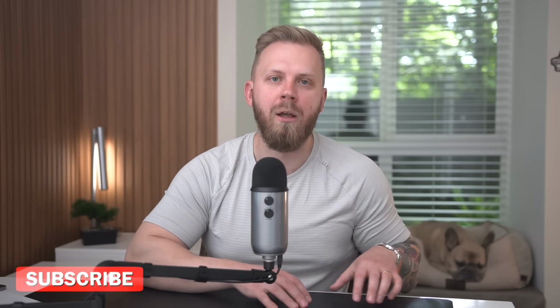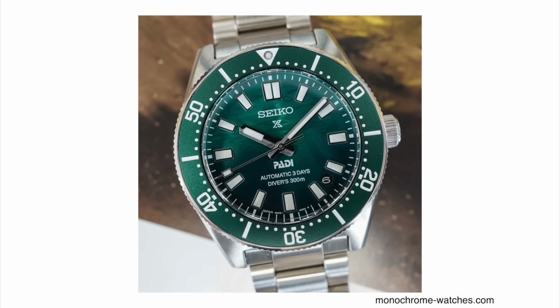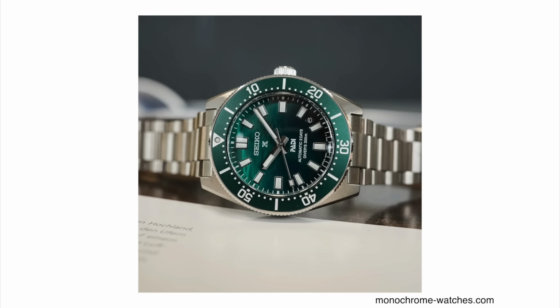Now, the thing that makes this watch different from the standard SPB watches and other special editions is first of all the PADI logo by the 6 o'clock position. Secondly, of course, the colorway. I am a big fan of how this watch looks, especially the dial. It kind of looks like emerald, deep green water. Big fan of how that looks, and in combination with this green steel bezel, I think that looks very sharp.